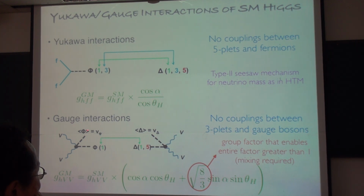And about the gauge interactions, the allowed couplings are here. This is the standard model W with the W or Z bosons, and here the only allowed interactions are the singlet and the 5-plet. No 3-plet couplings with the gauge bosons. That's one feature. Another feature is no couplings for the 5-plet with the fermions, and here's another feature that there's no 3-plet couplings with the gauge bosons. And you can also calculate the hVV couplings, which is the standard model value multiplied by this complicated factor.